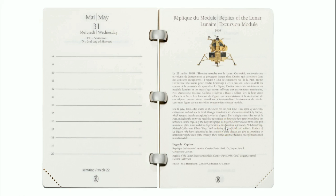There's, I guess, a pamphlet you can get from Cartier that talks about the module, and we'll read from this little thing. I guess it's a calendar type of deal, and it talks about this particular replica. On July 21st, 1969, man walks on the moon for the first time. That spirit of curiosity, enthusiasm, and a desire to break through the boundaries are also communicated by Cartier, which ventures into the unexplored territories of space. Everything is mastered at Rue de la Paix, including the expertise needed to pay tribute to those who have gone beyond the unknown.